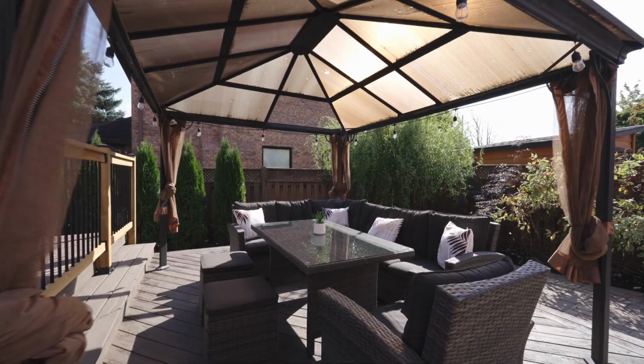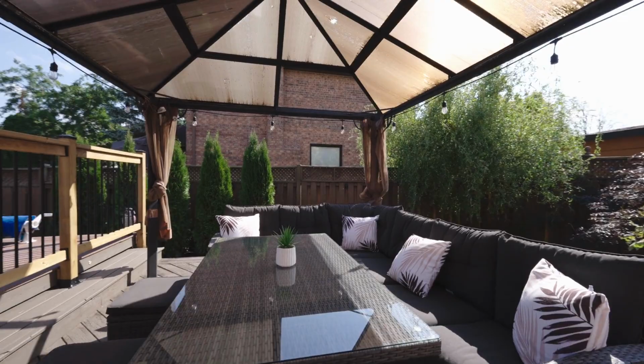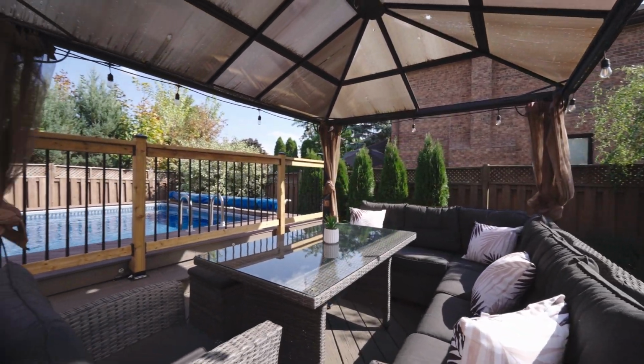Check out this amazing backyard and imagine spending time with friends and family around the pool in hot summer days.